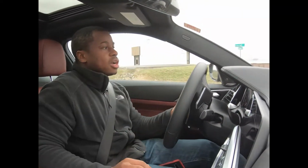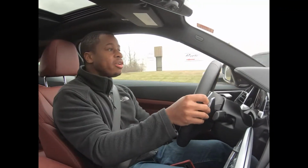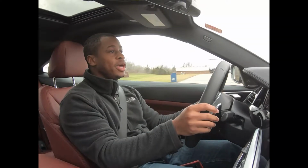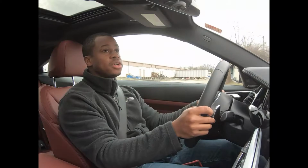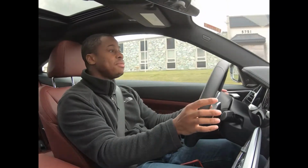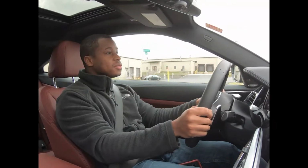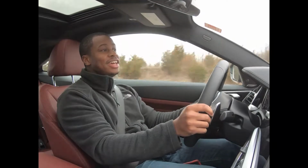And if you're new to this car completely, this is all-wheel drive, so I can't spin the back end out or anything like that. It is biased, but it's not fully rear-wheel drive, or you can't turn it off like you can on the M5s. It does have paddle shifters. This is the ZF 8-speed automatic transmission. And it is fun.